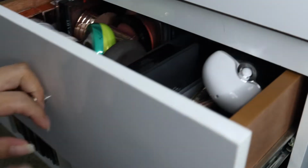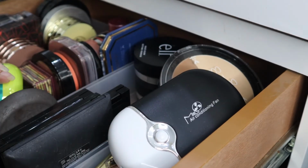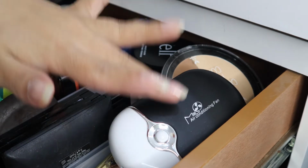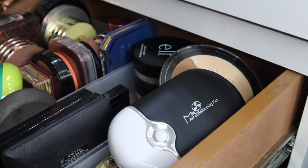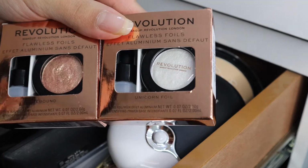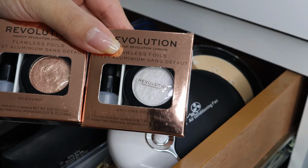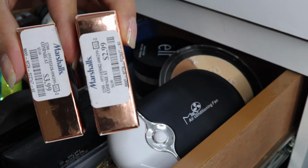So now moving on to the second drawer on the left side. This is where I have my blushes, my bronzers, and my highlights, and then some eyebrow stuff as well. So on the far side, just hanging here, I have these two Revolution Flawless Foils eyeshadows. So I just recently picked this up. I haven't really tried them out yet, and they were from Marshalls, so super affordable.